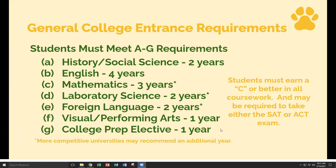A to G requirements will also prepare you for entrance requirements for private schools. So the A category stands for the history, social science. You're required to take 2 years. So most Braille-Linda students will satisfy that with either world history and AP European history, and then their US history or AP US history. Please remember that you must have a C or better both semesters, or you will not be eligible to apply to a four-year college.